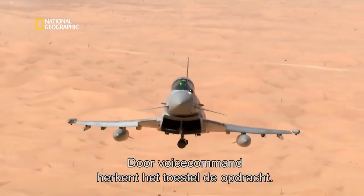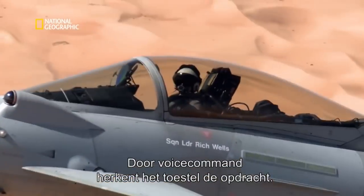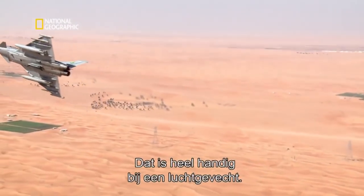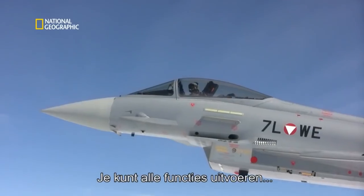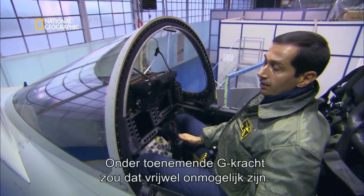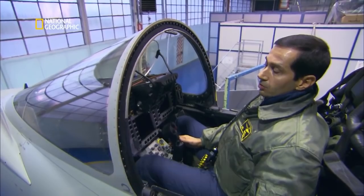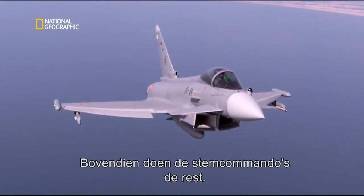Through voice command, the aircraft recognizes the voice input and essentially commands an aviation selection. This is very convenient in air combat, under elevated conditions, in that it is possible to carry out all the required functions without ever lifting a hand from the stick, which under increasing G levels would be extremely demanding, if not impossible. And on top of this, the vocal commands do all the rest.